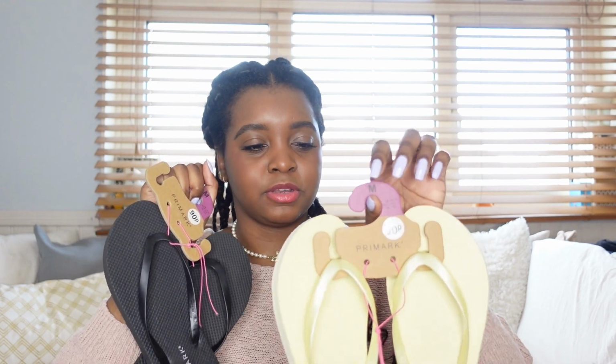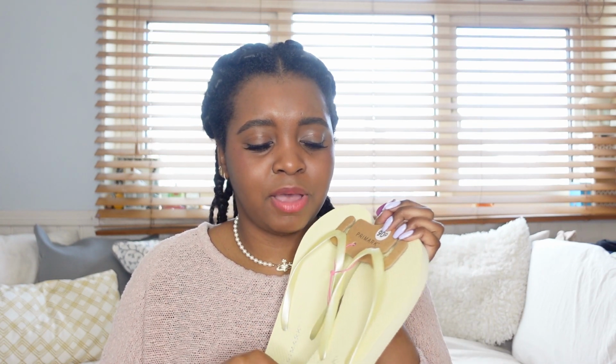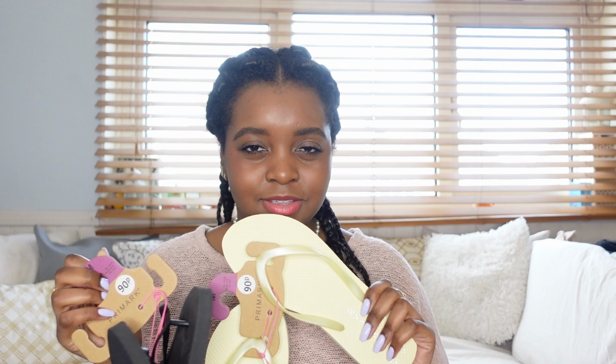I get these every spring, summer when they bring them out. And it's better to get the plain colours, or ones that have patterns on literally just rub away against your feet. So I prefer the solid colours as opposed to the patterned ones. But these I'm really excited for.